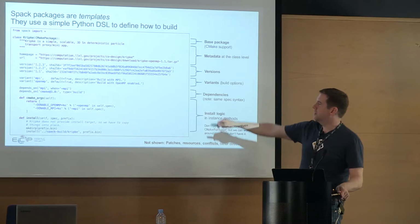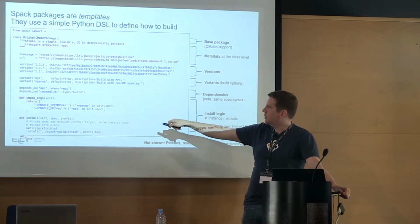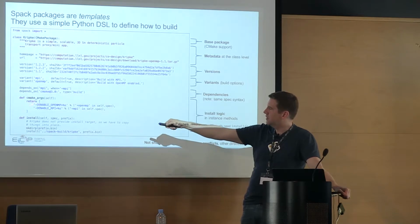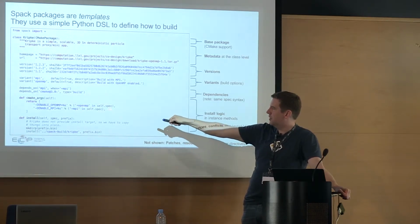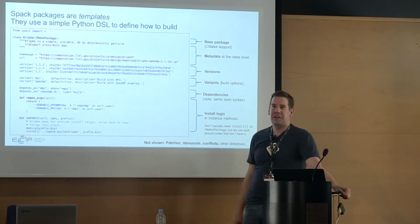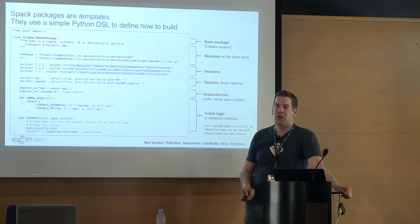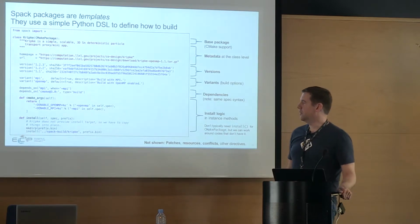The package build instructions themselves are templated. So in here, you can actually refer to the variants. So you can say enable OpenMP, that's a CMake argument, when the OpenMP variant is in my spec. And enable MPI when the MPI variant is in my spec. So it's really simple to refer to the configuration that the user asked for from the package file. And so that's what enables us to build lots of different versions on demand.